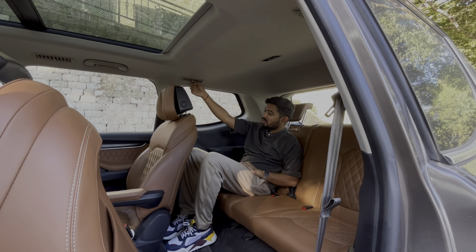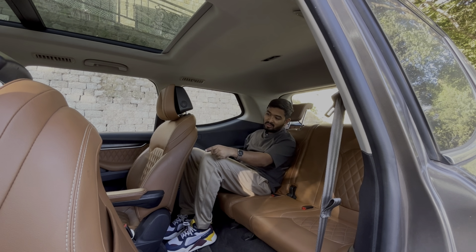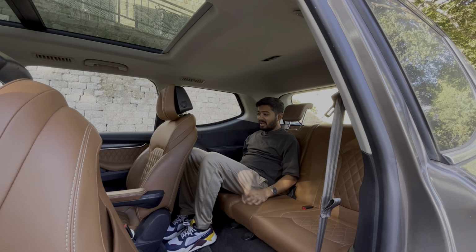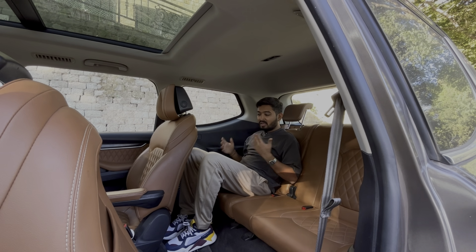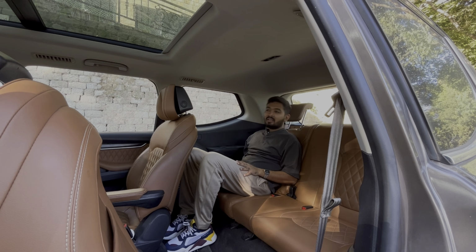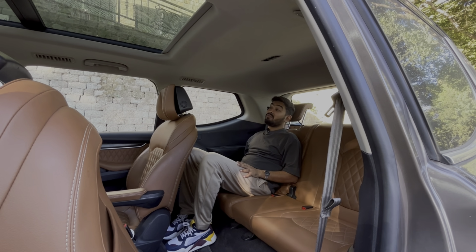You get AC vents over here, which are controlled for temperature from the second row. The seats are very comfortable. I don't sit very much knees up. If you're 6 feet plus, yes, this is not the space for you. But if you're about 5.5, 5'6", even 5'8", you would be comfortable enough doing 500, 600 kilometers in a day. The seat back recline angle is also very comfortable, and the cushioning is just top notch.